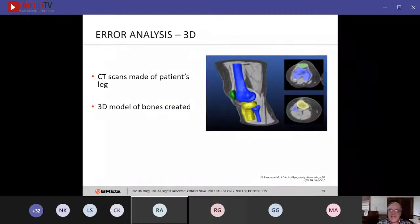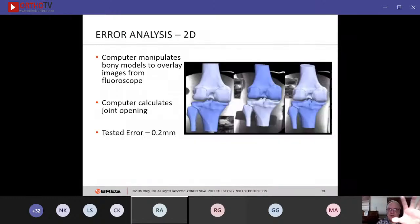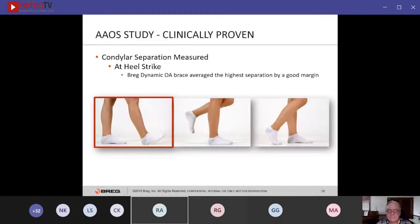CT scans were made of each of these patients' legs, and that allows 3D bony models to be created. And so this technique takes those 3D bony models, the computer manipulates the 3-dimensional bony model and overlays it over the fluoroscopic images. And from that can calculate and compute the maximum opening. This particular type of procedure, as opposed to the 2D, is a 3D. The 3D procedure is 0.2 of a millimeter accuracy, whereas the 2D is 0.4 of a millimeter accuracy.